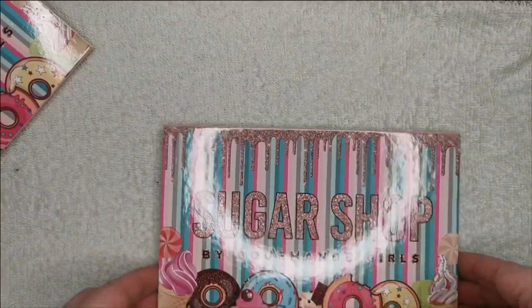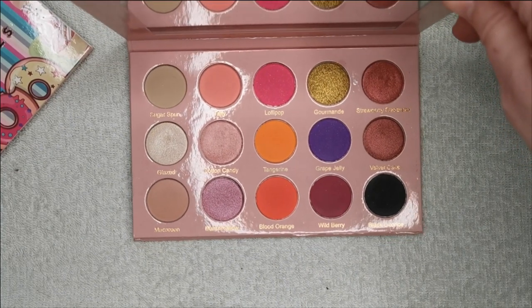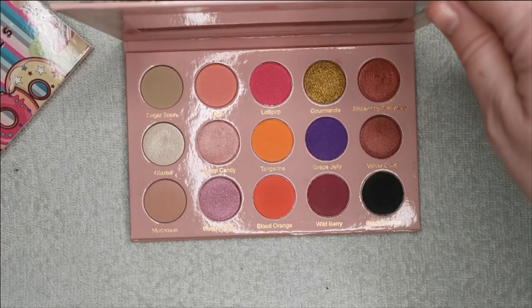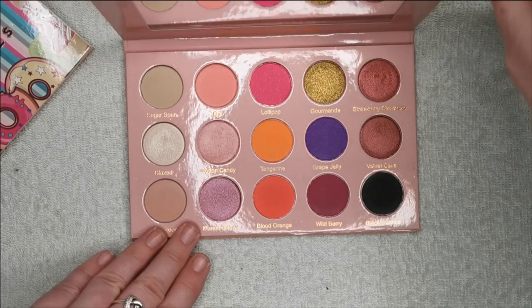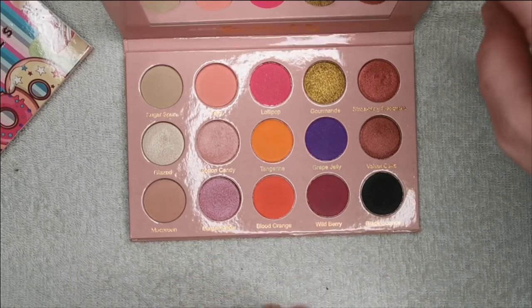Right, next up is one from the Gorman Girls. This is Sugar Shop. This one, fortunately, has not gone bad. I love this. It is beautiful. Just a really beautiful colour story. You've got your really soft shades, you've got some brights, a bit deeper. I love this. It's not going anywhere. I am going to get rid of the outer box.